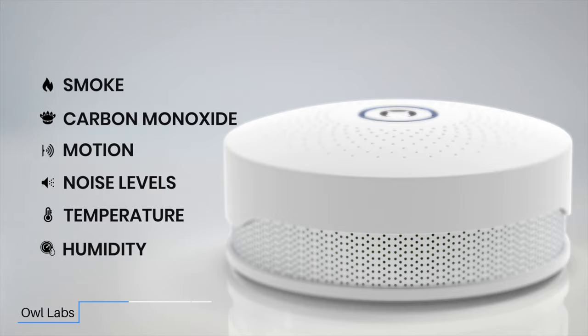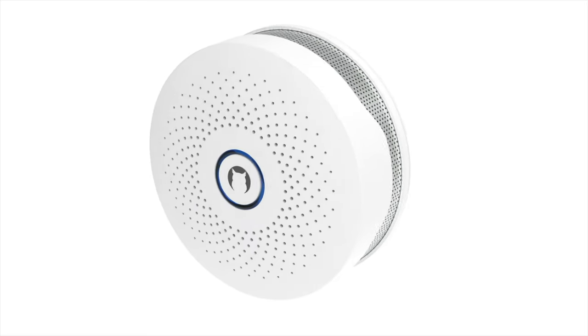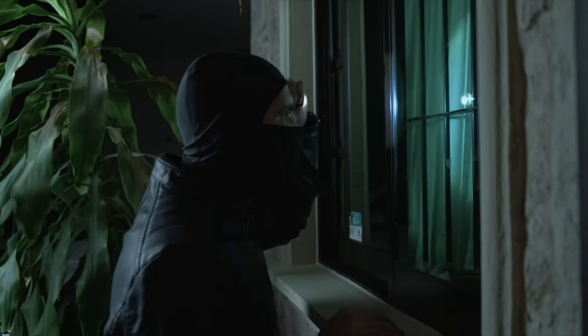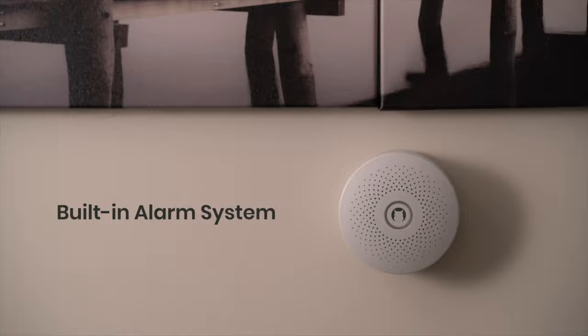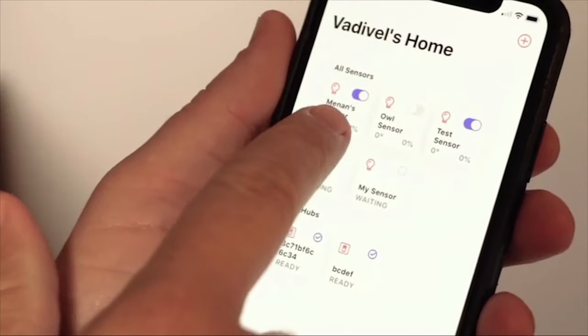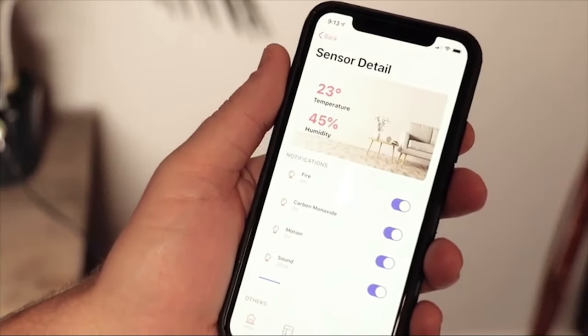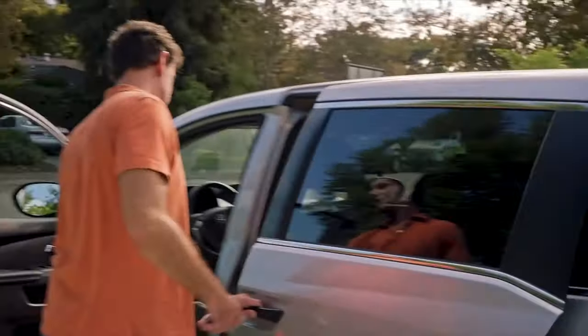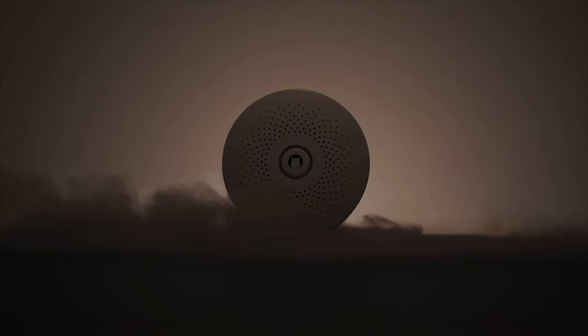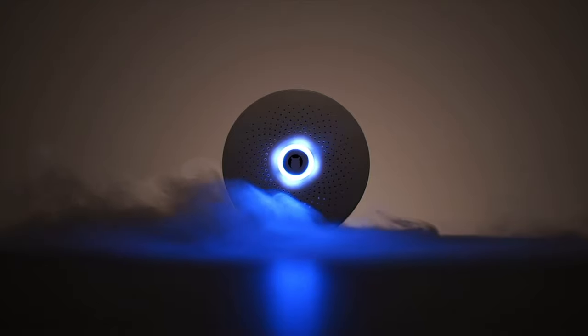Owl Labs has created a new, beautifully designed device that includes smoke, carbon monoxide, sound, motion, temperature, and humidity sensors. In addition to what you'd expect, you can also use the Owl for home security, since it can track motion in and around your home. With the Owl Home app, you'll be able to customize your device and control your alerts, and you'll be able to use Owl triggers to automate other things in your house, like your lights or your coffee maker. The Owl is going through certification right now in the U.S. and Canada, and the team plans to ship by October of this year. You can pre-order it today through their website.